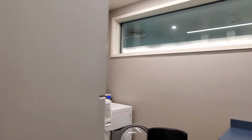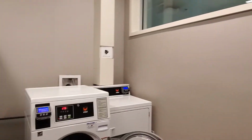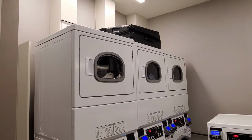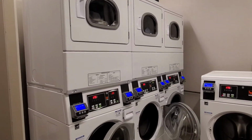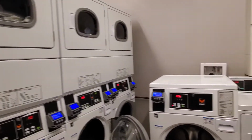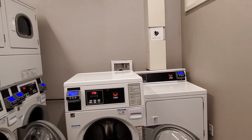This is the guest laundry room. And there are a lot of washers and dryers. So 4 washers, 4 dryers. Looks like they're $1.75 each. That one might be $1. And a little table for folding.